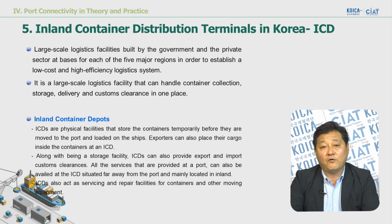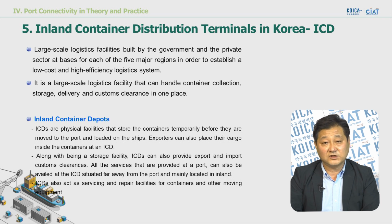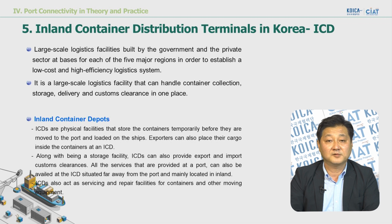While the demand for transportation of cargo is rapidly increasing, the logistics facilities are insufficient, and this causes an increase in companies' logistics cost and weakens national competitiveness. It was necessary to build an interconnected transport network that transports large quantities of small and frequent cargoes of various types, so inland logistics bases such as ICDs were built at the nation's 5 major logistics hubs.